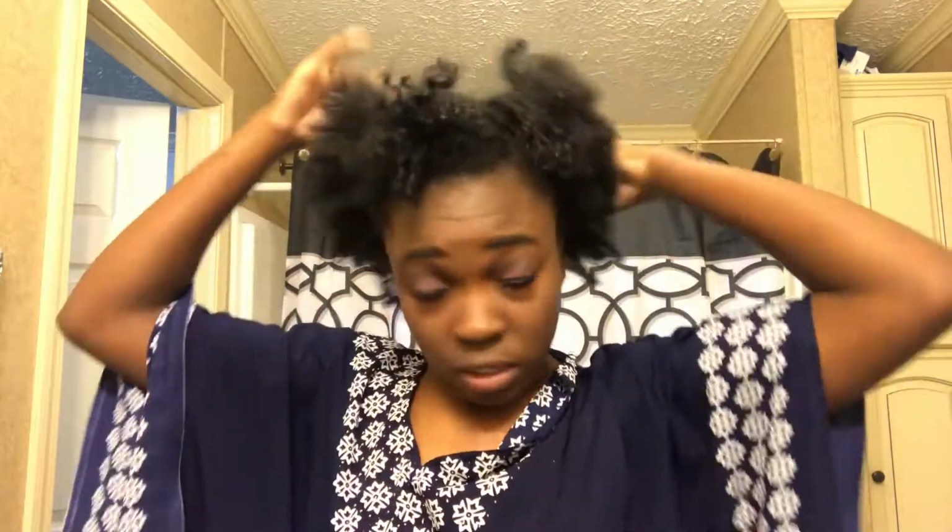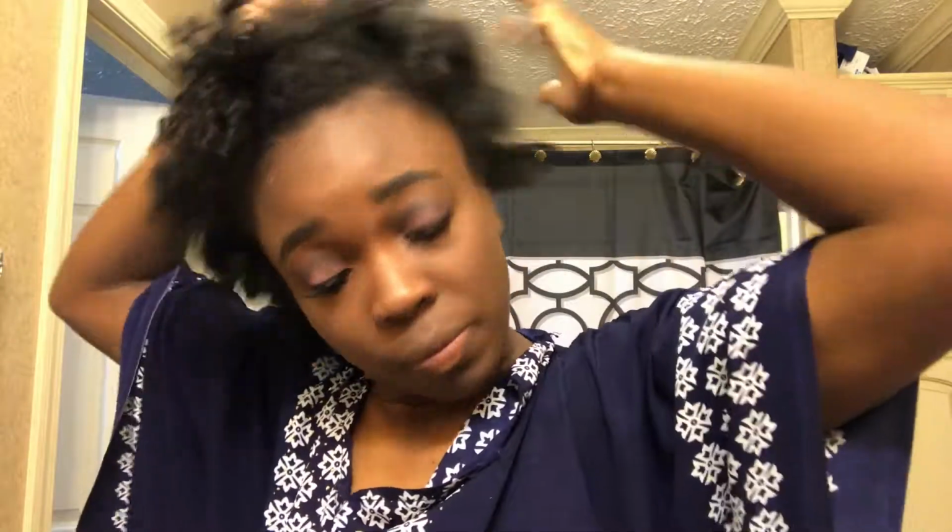I'm gonna take some of my Hawaiian silk, some on my hands, work it into my hair, get all over, good. This stuff is good for reviving curls, after you've laid on them or worn them out.